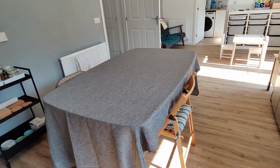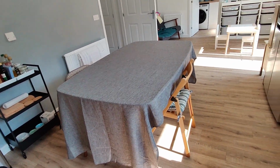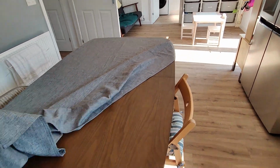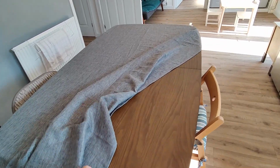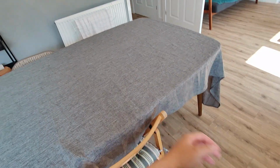We have a few bits scratched already. So yeah, I guess having kids at home means it's a really nice, dark wood table. So oh well, things you got to do to protect your furniture when you have kids at home.